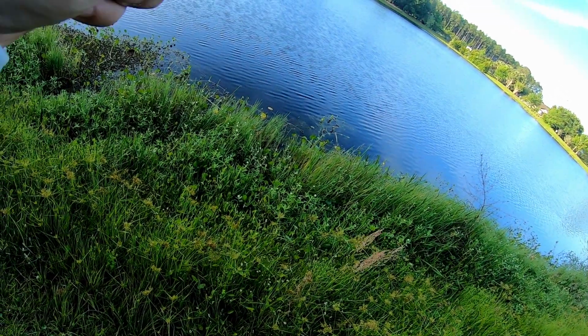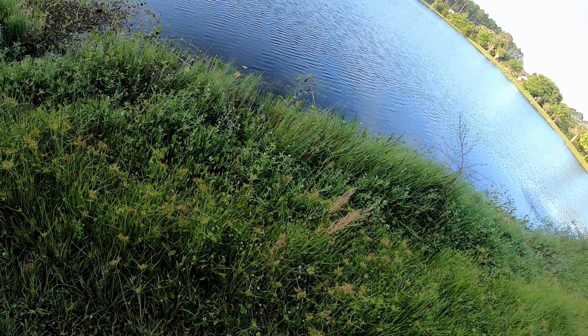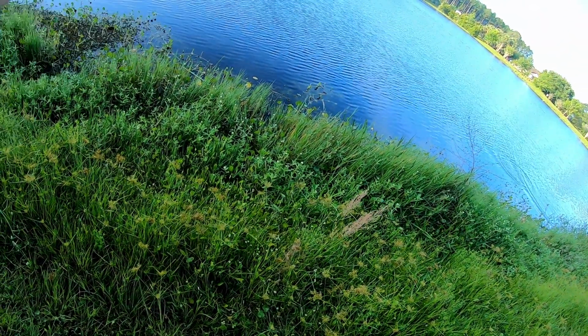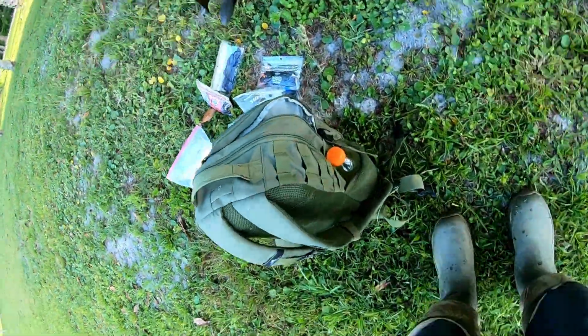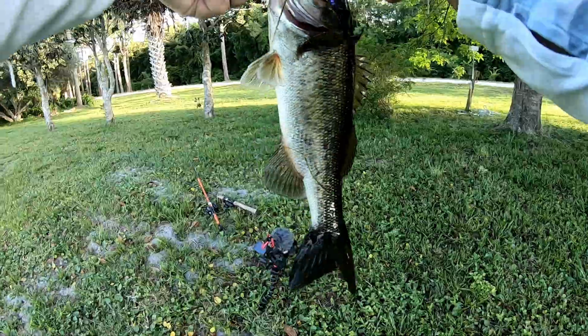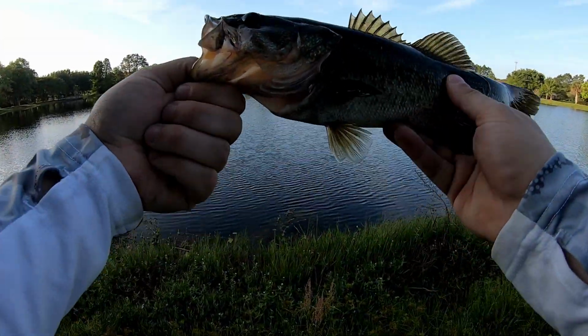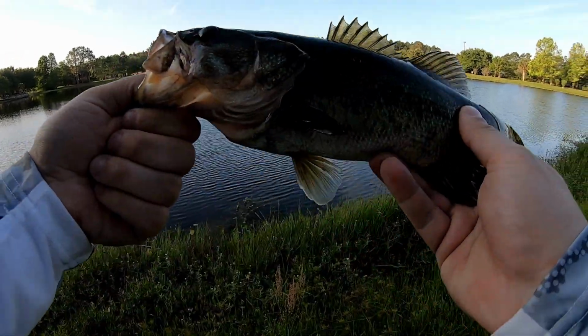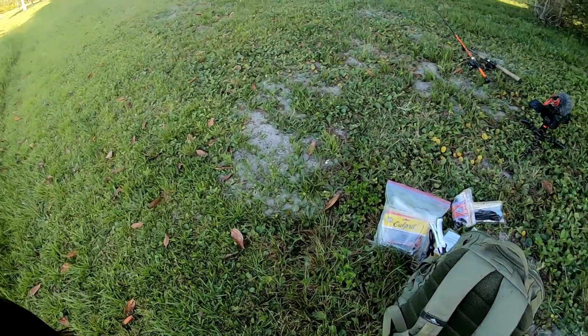Got him. Oh, he feels nice too. Oh boy, come on, come on. Get over here. Yes! First Florida bass. Hell yeah. Check that dude out. I thought he was much nicer than that, but we got the skunk out of the boat, boys. Cool.